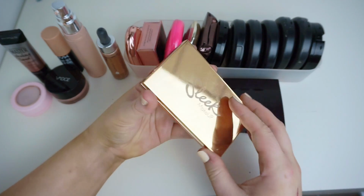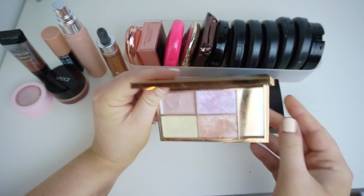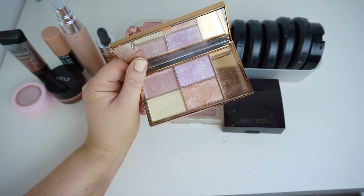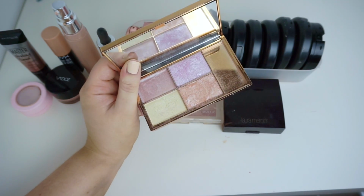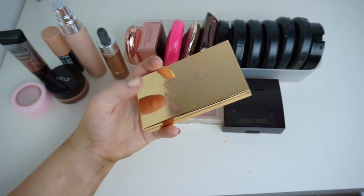We have the Sleek Solstice palette. Oh my god, this was like my baby, period. But now I never ever reach for it. I don't know why. I just kind of forgot about it. But I'm going to keep it because it's a really good, intense highlighter.